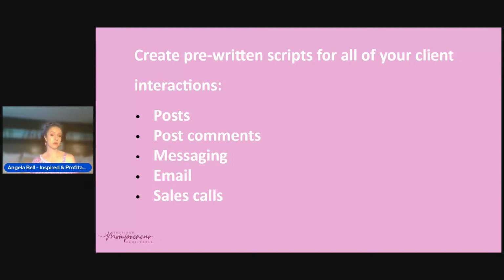The same with post comments, right? You already have your initial responses pre-scripted. So then when they say something and you're like, oh, hey, I really need to respond to this in a way that helps them, you can, because you've got the brain space, you've got the bandwidth for it. So it doesn't mean that you're getting impersonal just because you're pre-writing scripts. It means that you're clearing space and holding space to get more personal and more effective when it counts.